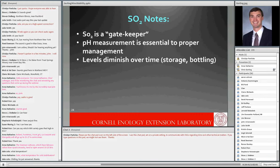If you close the barn door after the animals have left or after the bad guys have gotten in, closing the door doesn't do you a whole lot of good. But if you can close the door and keep things where they're supposed to be, that's when it's the most effective. And it's the same thing with SO2.